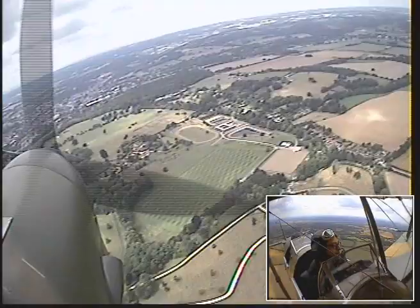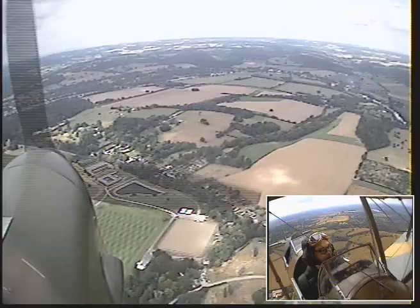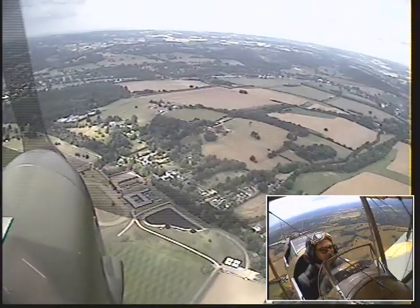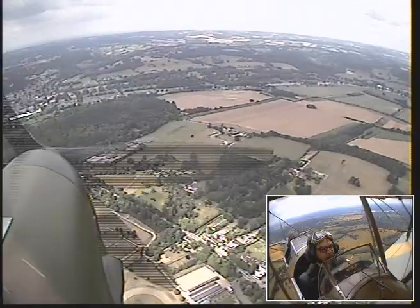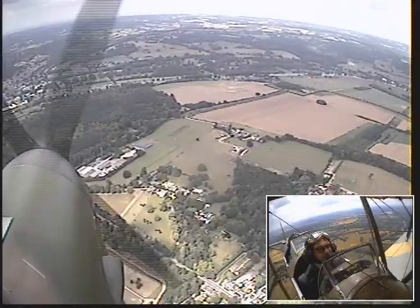Okay, and that's high enough now, so let's just level off and pull the power back a bit. Level off where you were before. That's it. Bit more power, actually. We need to cruise at about 1950, that's it. Now, the nose is too high. That's not the position we had before. Push it down a bit. Another inch. That's it there. Got it. Okay, good. Just hold it like that.